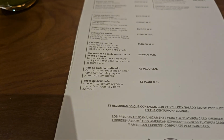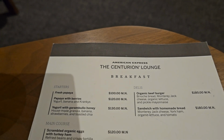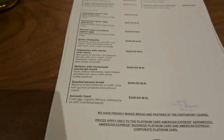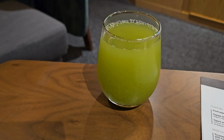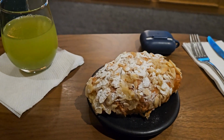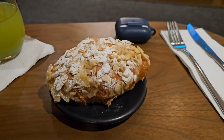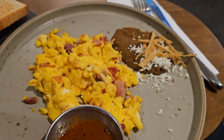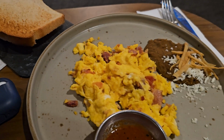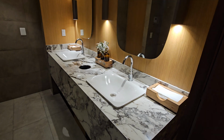And even though the food here was not buffet style, but instead made to order, the one thing that I noticed is that if you had the Amex Business Platinum, you would have had to pay extra rather than the food being complimentary. I enjoyed the food. It was well made, nice and fresh, and overall that private seating area was very quiet, very comfortable. And if you're traveling alone especially, this is a real nice retreat from the rest of the airport.